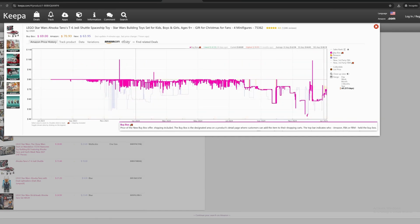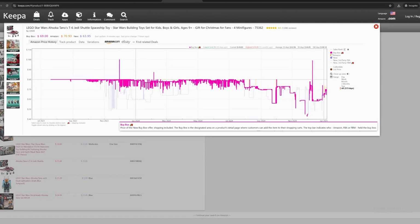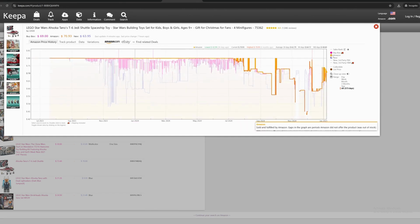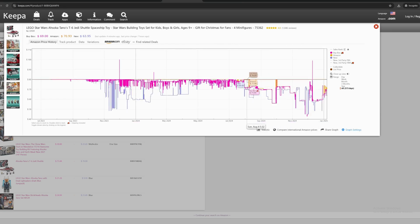If we look at the buy box, that's this section here, we see that the buy box was also typically lower than the retail price, with Amazon having it in stock and the buy box being very close to that price point, sometimes approaching 70. It's not valued to be more than the $80, but it seems that many people are buying it below the $80. And especially in 2024, we saw some heavy discounts.